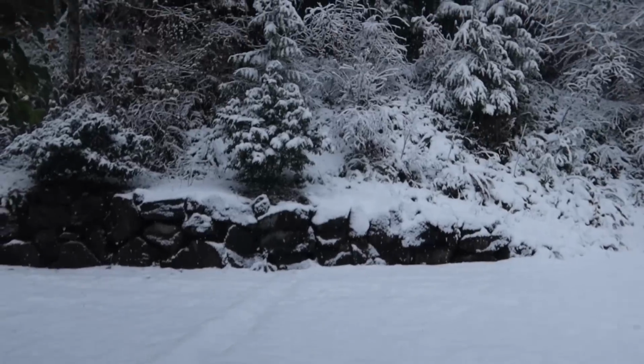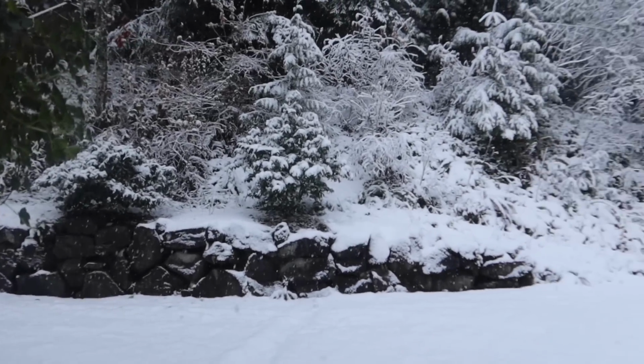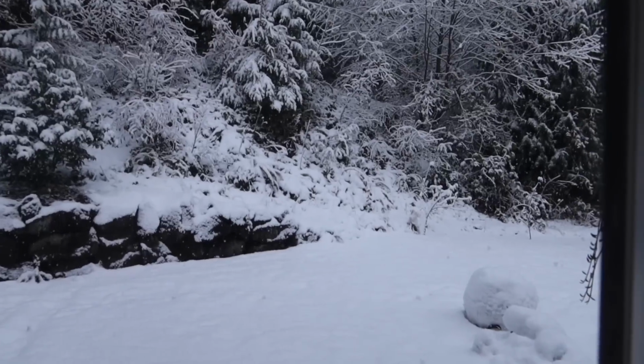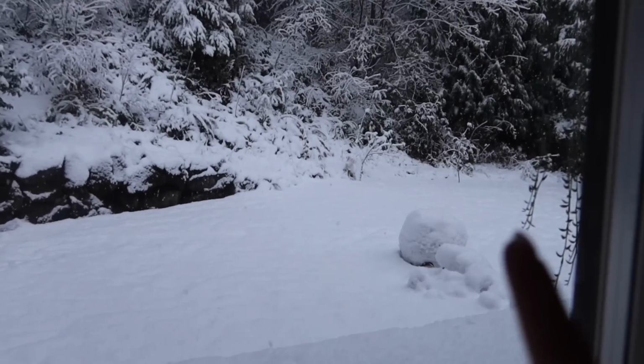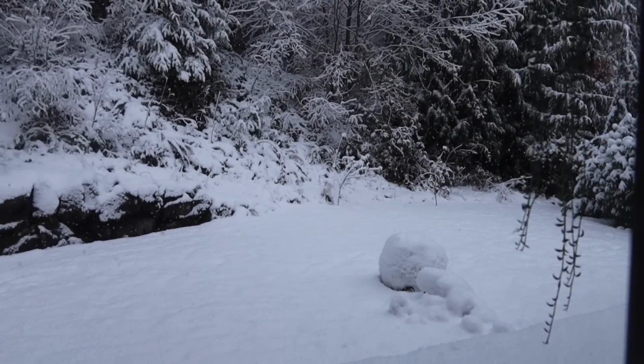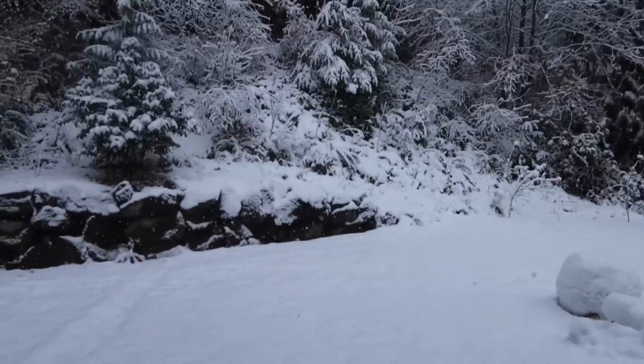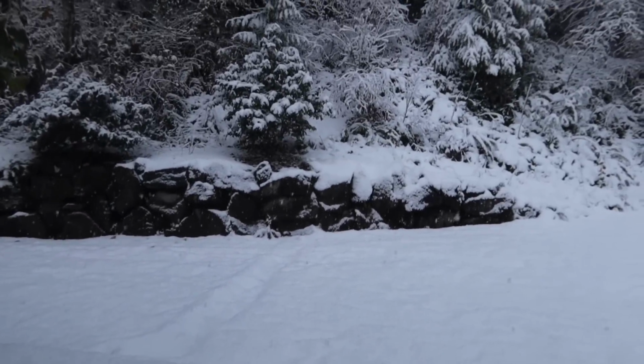It's been going for a few days now actually, and I thought that all the snow would melt because we did have some rain predicted. That was the snowman that we built with a lot of excitement on the first day, which toppled from that rain, which didn't last, and then it just started snowing again.